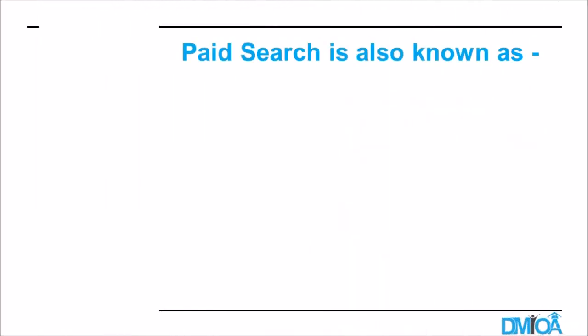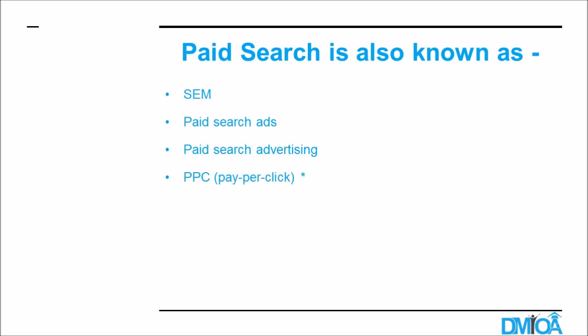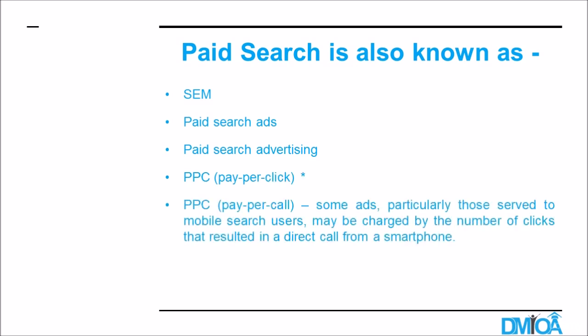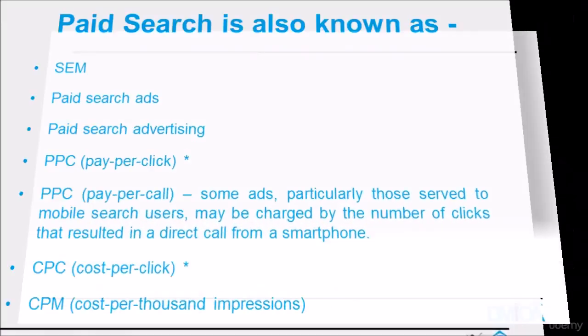Paid search is also known as SEM, that is search engine marketing, paid search ads, paid search advertising, pay per click, where you're paying every time a user clicks, pay per call, where you pay every time a user calls, CPC, cost per click, and even cost per 1,000 impressions. There are a lot of synonyms to paid search.